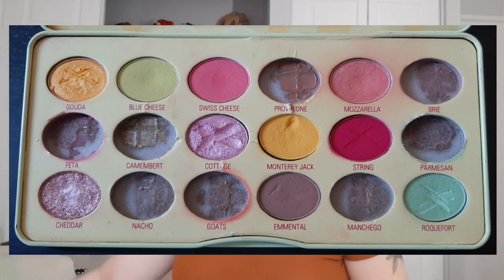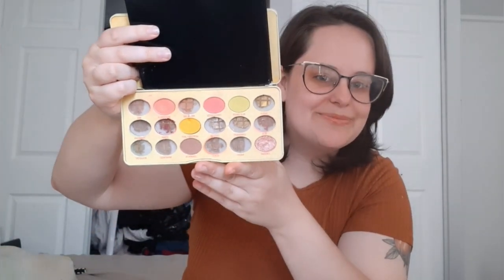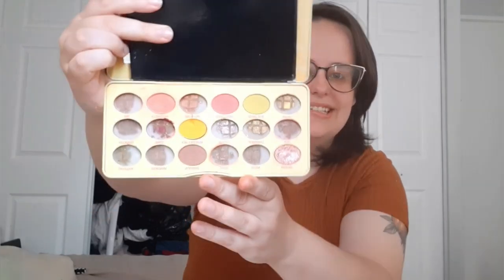So for update 5, I didn't actually use this palette at all last month, or I guess the month before. So we're going to go straight into update 6. This is what my palette looked like last update, and this is what it looks like today. I'm sure you can see many, many differences. I'll try and put in a picture of it. I am very slurred in my words. I haven't filmed in 2 months, so clearly I'm not used to it anymore.